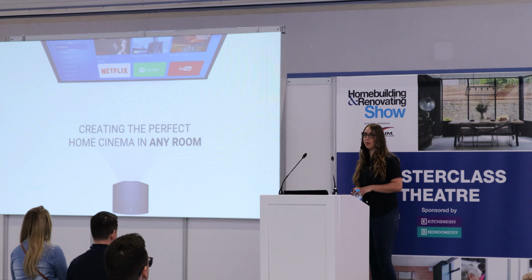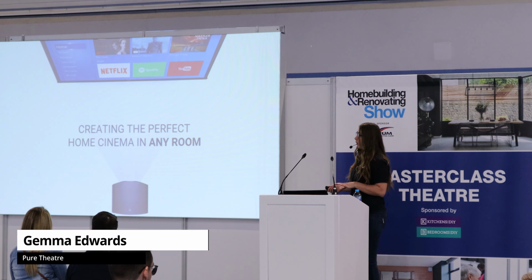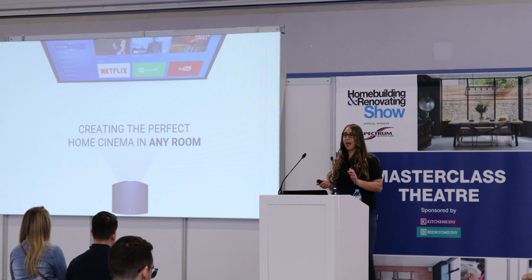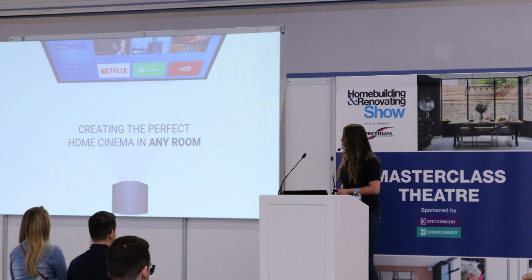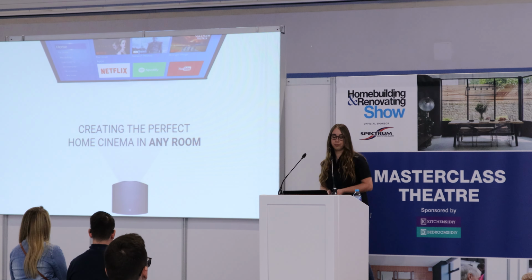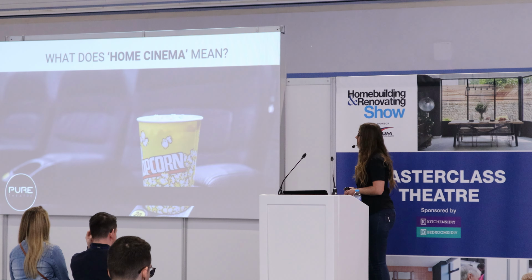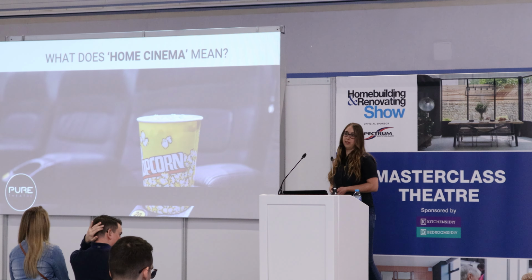When we say home cinema, most people imagine a dark, dedicated room solely used for watching movies. But what if you don't have space for a dedicated home cinema, or you don't want a room to be restricted to just one use? Today I'm going to be guiding you through how to create a perfect home cinema in any room of any home. The first step towards your dream home cinema is to rethink what home cinema means.